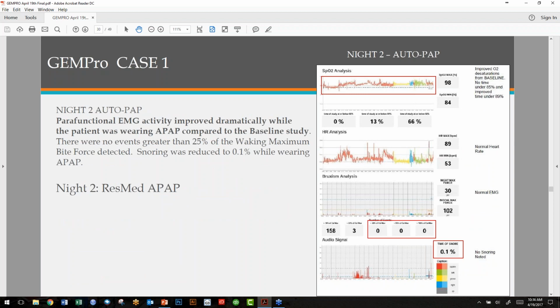This is the patient on CPAP. They got a lot better, as you might imagine. Interestingly, the bruxism was almost completely eliminated. All right? So that has implications. The idea there is that if bruxism goes away when you fix the airway, we really don't have bruxism. We have whatever we want to call airway triggered parafunction. Okay, ATP, airway triggered parafunction. I just made that up.